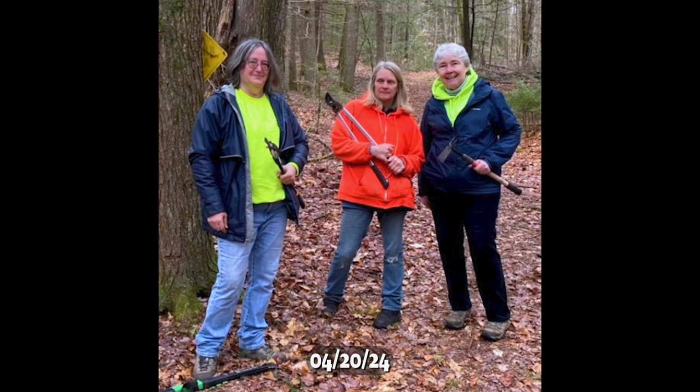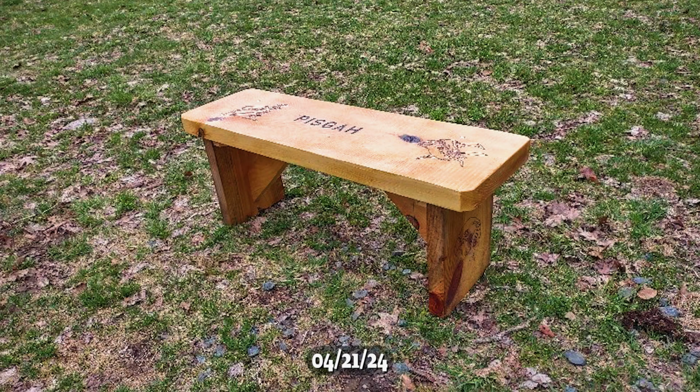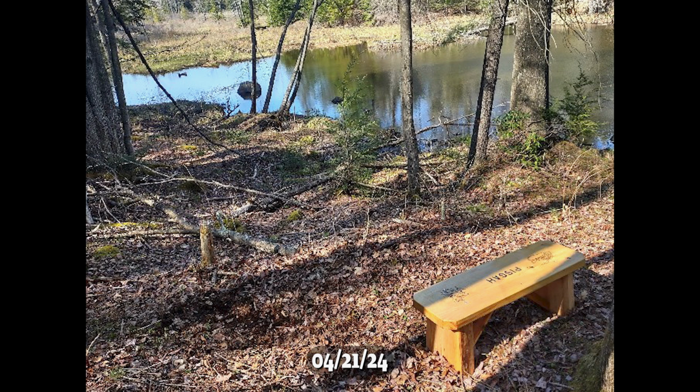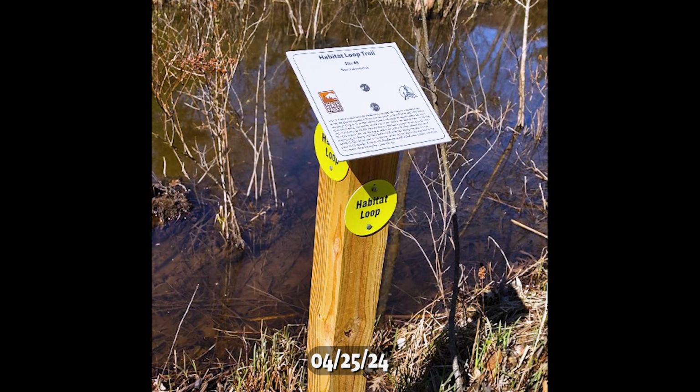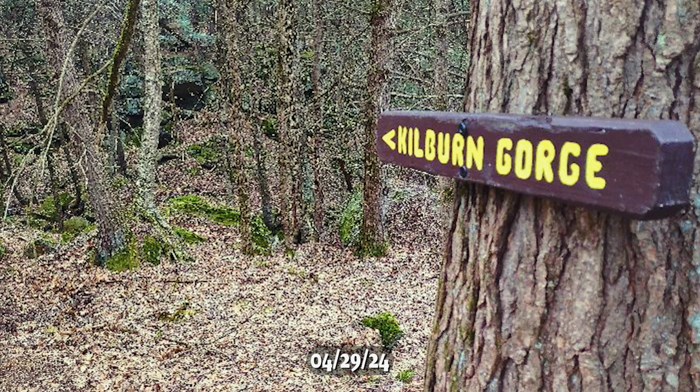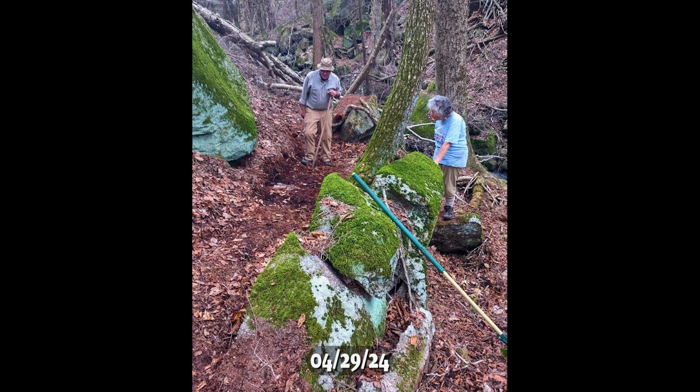Members of the Monadnock Happy Trails Equestrian Club cleared debris along John Hill Road and the Snowbrook Trail. A beautifully designed bench, donated by Dick Donovan, a friend and frequent visitor to the park, was installed in a tranquil bog along the Habitat Loop Trail. Installed 26 new interpretive signs on posts throughout the Habitat Loop Trail. Created an 80-foot pathway down to the Kilburn Gorge, a narrow canyon-like environment below the Kilburn Pond Dam.